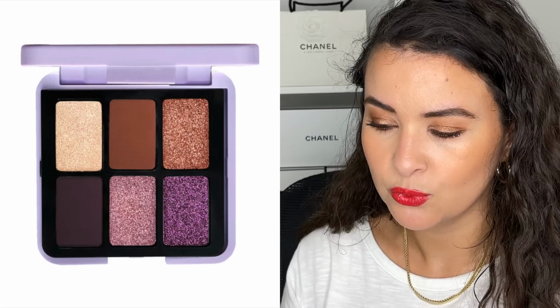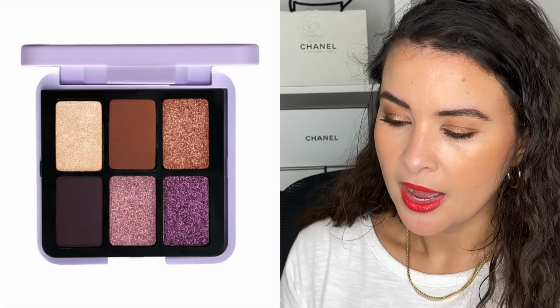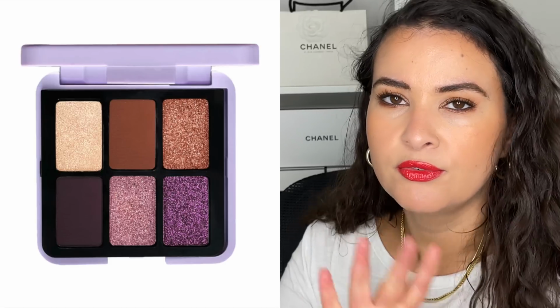All right, first up, we have something new here from Pat Mcgrath. Miss Pat Mcgrath is on fire. Every time I look, there's something new here. This is the mini eyeshadow palette Midnight Voyage. So I am not a Pat Mcgrath aficionado.